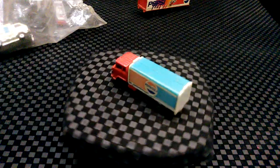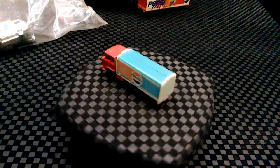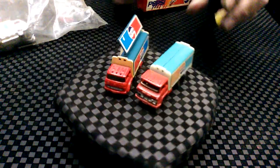Okay, this one's a little bit different. Tampo. Same model. Another Golden car there. And here's a made in Hong Kong. Looks like a knockoff of a Tomica. Yep, definitely looks like a Tomica knockoff. If it was Tomica, the sides would open up. But it doesn't. She may have one. Let's see. Here it is. Oh yeah, Tomica. And I'm sure the sides open up on the Tomica. There you go.